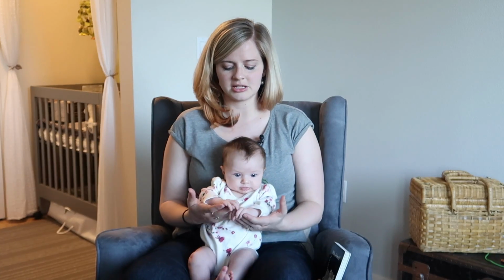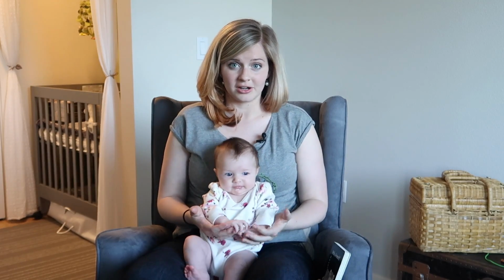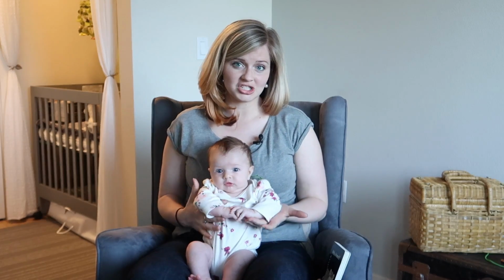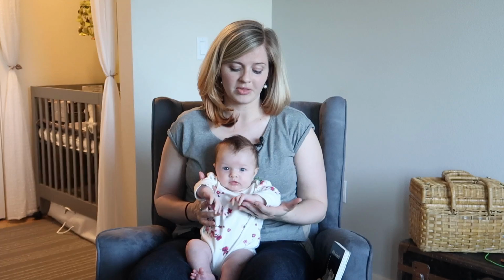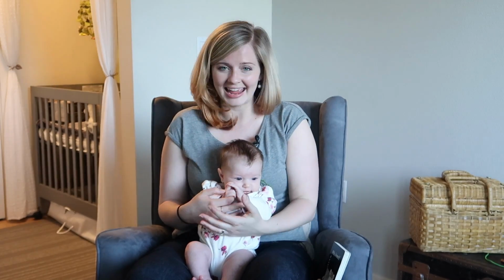I think there are a lot of thoughts and opinions about whether or not you should use one in the first place, and really I think it's just whatever works for you and your baby and what they like and don't like. So she uses it sometimes, basically. But she loves her hands too, and she loves my arm and anything else.